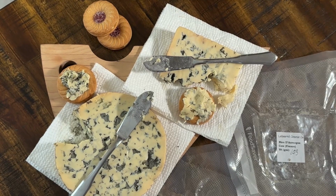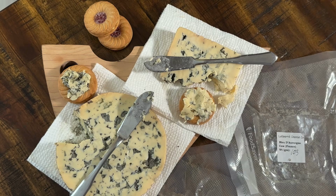So thanks for joining me for this deep dive into two different French blue cheeses, Forme d'Ambert, PDO, and Bleu d'Auvergne, PDO. Both of these cheeses are protected designation of origin, which means they can only be made in certain regions and following very strict practices. And yes, I absolutely did spread some on my jammy dodgers.